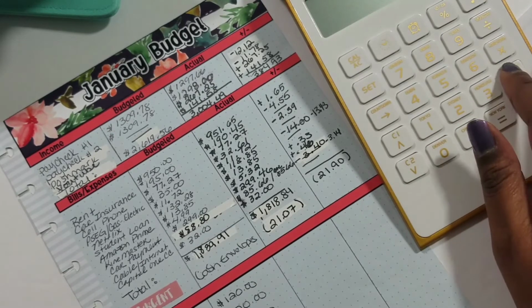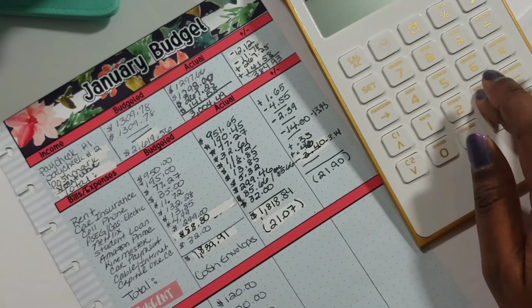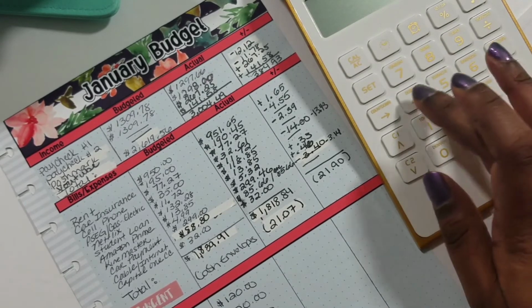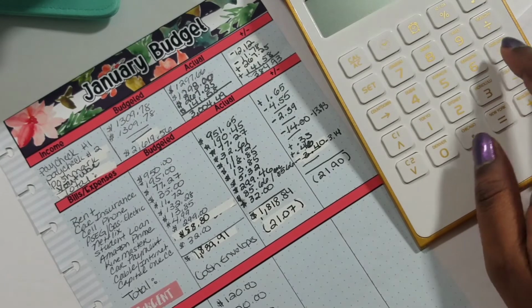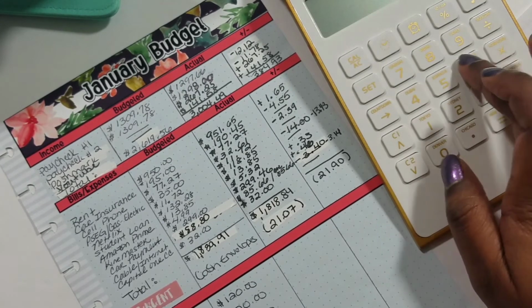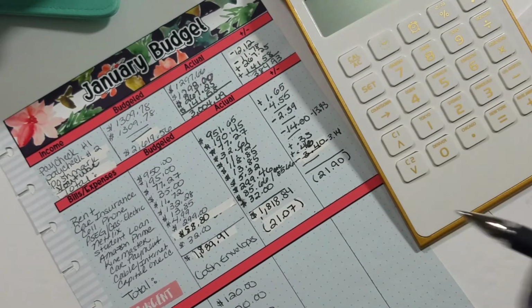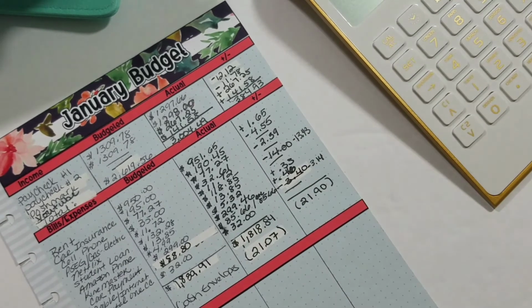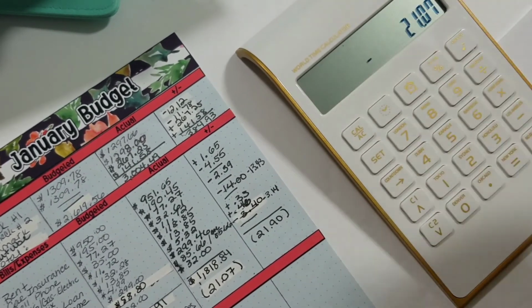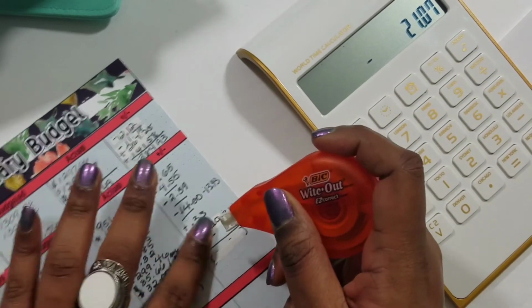165 minus 455 minus 239 minus 13.43 plus 0.33 plus 0.46 minus 3.14 is, thank you sweet baby Jesus, a credit of 2107. Ay Dios mío.